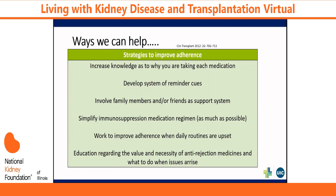I think the third point, involving family members and or friends as a support system, is not just a strategy, but something that's necessary. You can't do this alone. This is a life-changing moment. A lot of people say that their transplant will be like a new birthday for them, and it's very important to take that into consideration. We always want to try to simplify the regimen as much as possible, and then work together, when these current strategies aren't working for patients, to see if we can make it easier. We always want to be providing constant education, particularly about the necessity of the anti-rejection medications, especially when life happens.